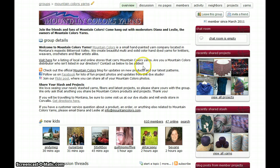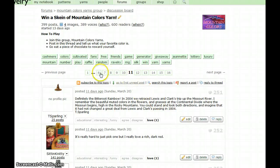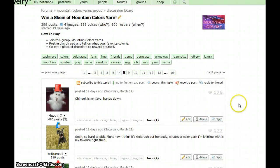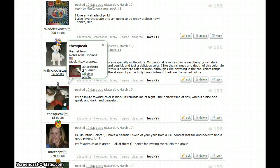All right, let's go over to Mountain Colors. Let's go into here. Post 197. Let's find 197. Where do you think they're hiding? 197 is the Squeak. Congratulations, the Squeak. You have won a skein of Mountain Colors Jeannette yarn and a free pattern.